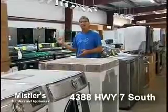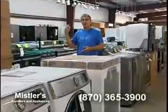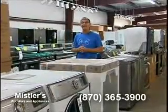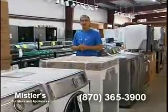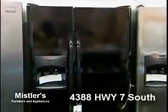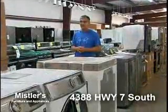We've also got your French doors. We've got the stainless steel, crushed cubed ice, water in the door, Haier up front. You can buy that for $1,399. They do not have a French door refrigerator like that for that price at all. It's going to be over $2,000.